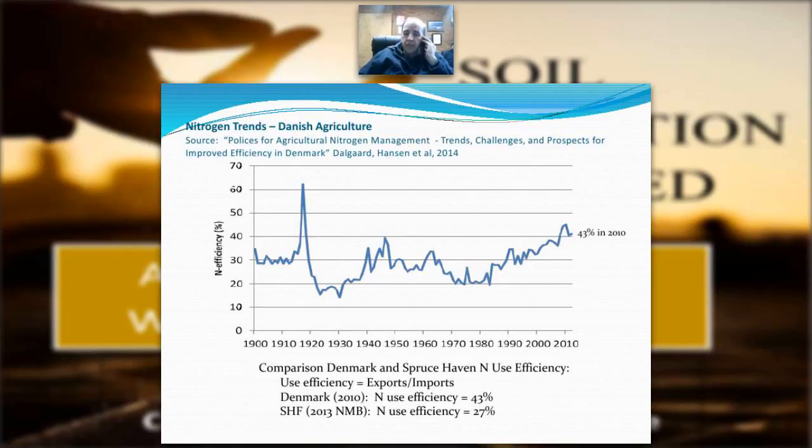But then as water quality issues became a concern, the government put in place a law that said you can only apply manure and nutrients on a growing crop. So you can see in the right third of the graph, it shows a doubling of the efficiency of the nitrogen use over that time period. One of the key aspects of their policy is that you can only apply manure nutrients to the growing crop. And they've mastered this. They have the technology and the testing to optimize the whole system.